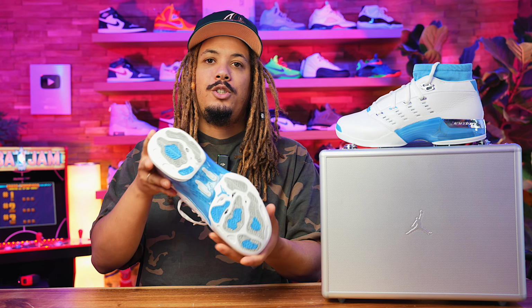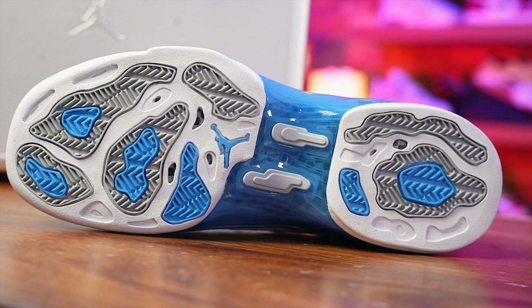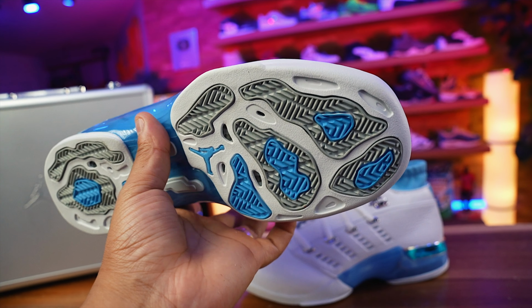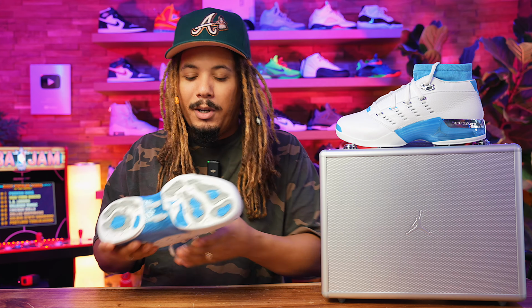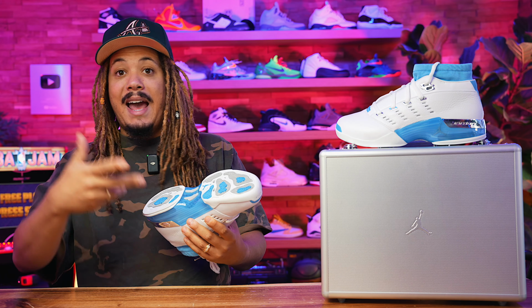The bottom features a design modeled after a golf course, one of Jordan's other favorite sports along with baseball and basketball. You can see the holes, the grass, the sand dunes and all that. I'm not big on golf, so forgive me if I'm using those words incorrectly, but you can obviously see where it plays a role and looks a lot like an actual golf course.